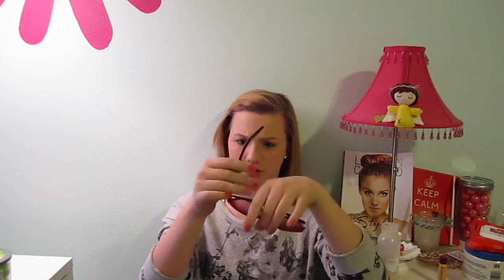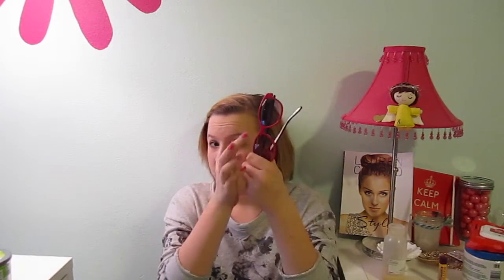I bought these at TJ Maxx for like a fourth of the original price. They were literally like $54 or something, and I got them for like $12. So good deal, TJ Maxx. Max and Lisa up in here.